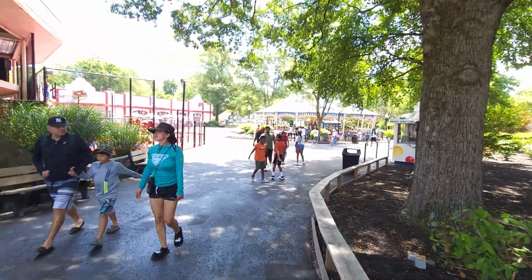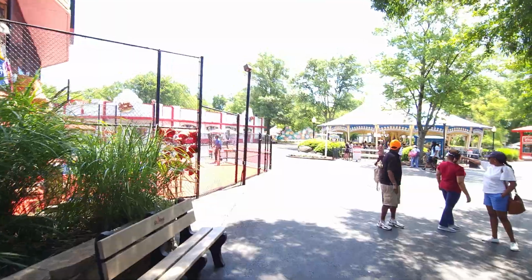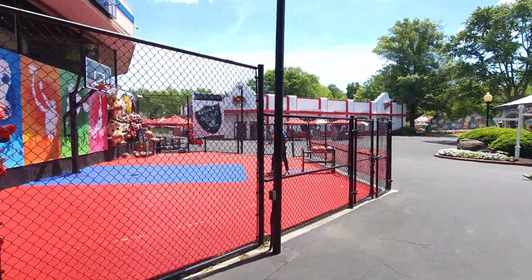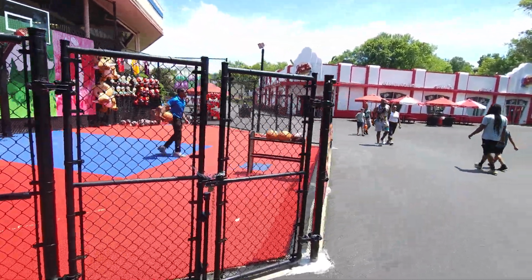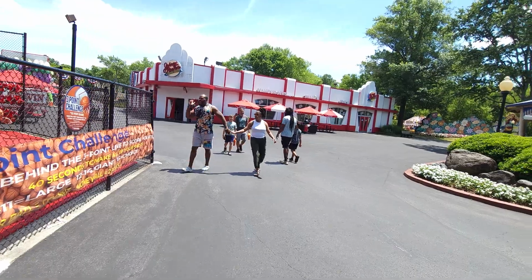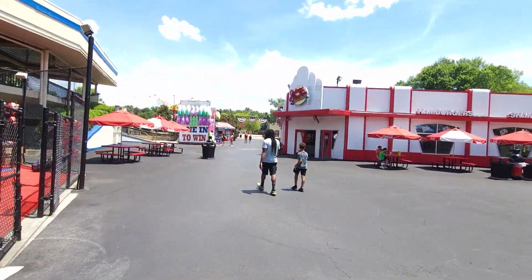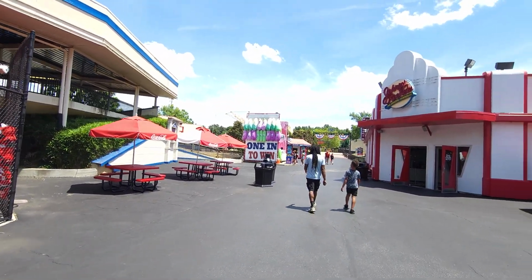All right, so now we're over here towards the middle. Now this would be the old Boston section. So if you're looking on the map, that's where we are right now. You got a gentleman warming up the three-pointer. And to show you where we're going real quick here. So right ahead from us, that is the Mardi Gras section that we just left. So if we would have went straight instead of going there, that's where we went.